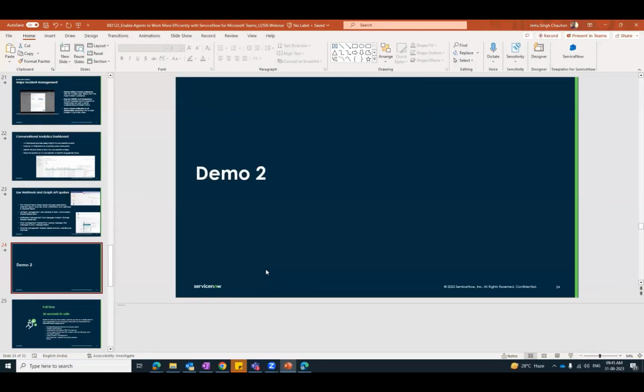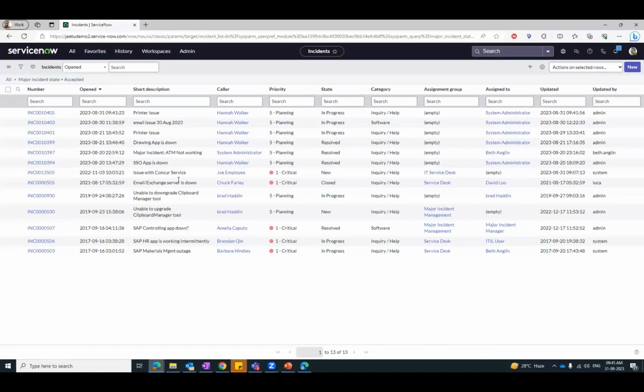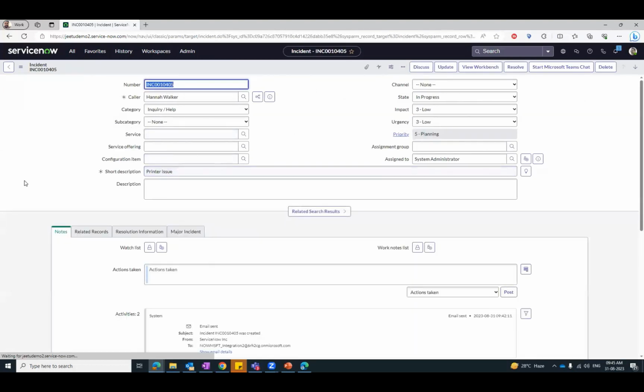With this, I want to show you the major incident management. While Alex was answering questions, I was able to quickly create one major incident. And if you can see, this is what the major incident is. Entire print, all the printers, they're not working. Seems like so. As a major incident manager, I want to solve this issue as soon as possible, right?